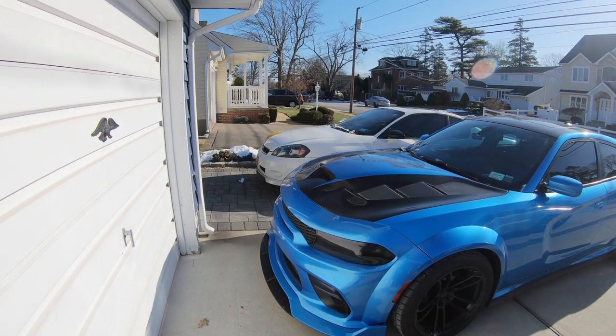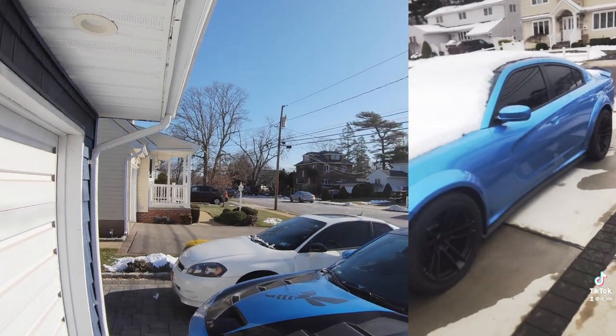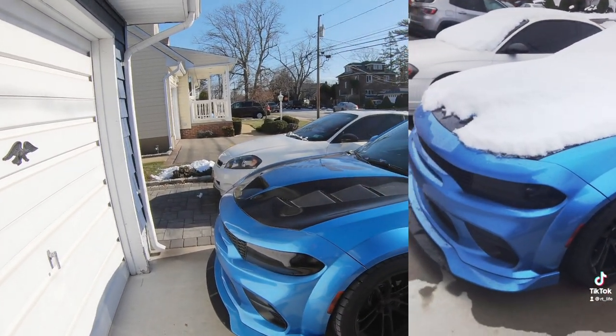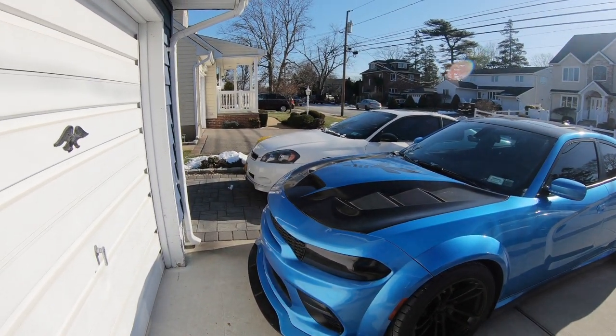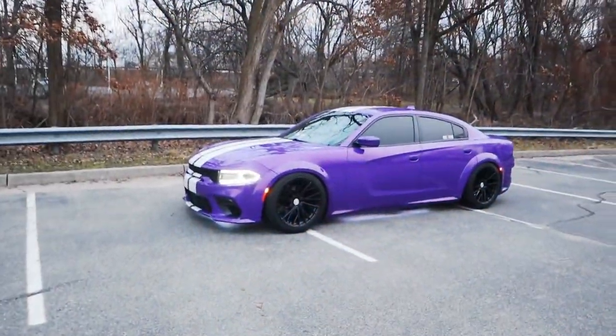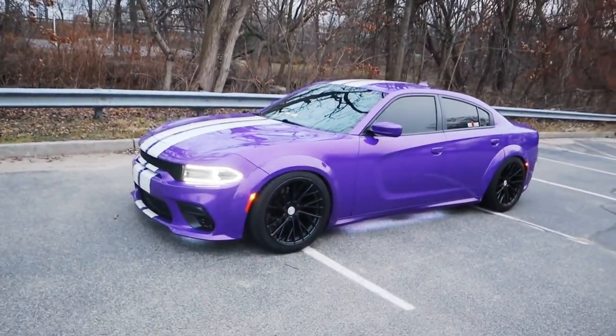Now, the last couple of weeks, the weather has been terrible. It's freezing here in New York. We have a ton of snow, and it's actually starting to melt a little bit. But I have been trying to coordinate and link up with Steph from Mod to Fame. He's actually giving away an RT that looks almost identical to this.